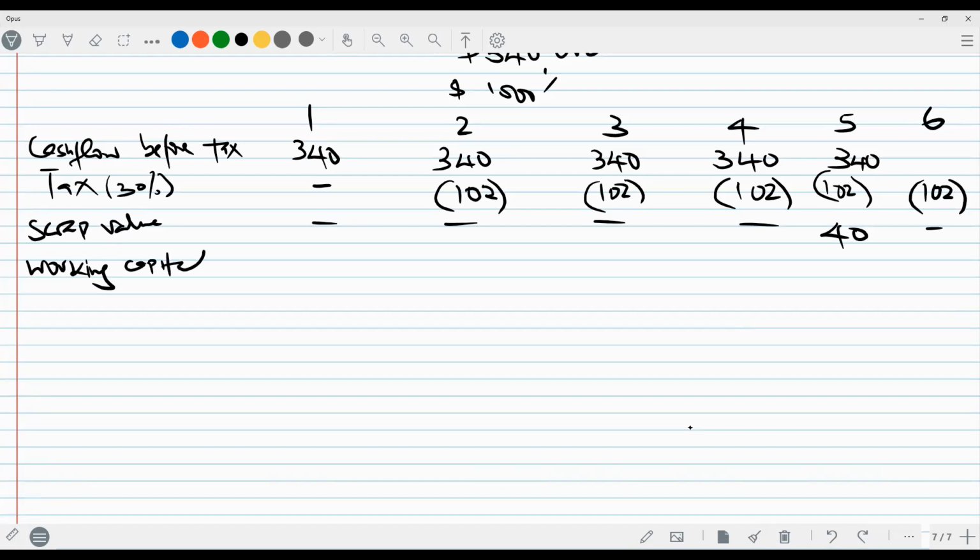Working capital. You've been told that you do invest working capital at the start of first year, which is year zero, and you invest 90,000. However, in the final year, don't forget about working capital, you recover it. Therefore, you have a cash inflow of 90. In year zero you are investing. In the final year, you are recouping all your initial working capital, which you have already invested. Okay, and that is it.